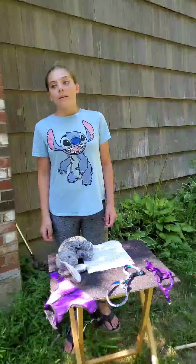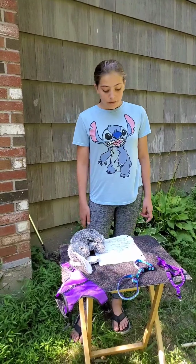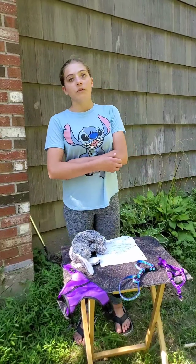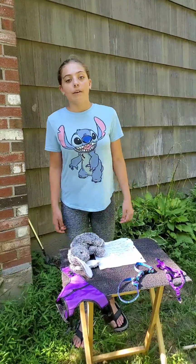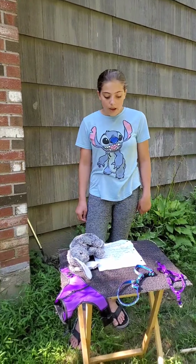You can't mistreat your rabbit by pulling on its lead or forcing it to jump over jumps or yelling at it. And for good sportsmanship, if you don't win, at least be happy for your rabbit. If it's your first time, at least it jumped over at least one jump.